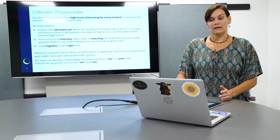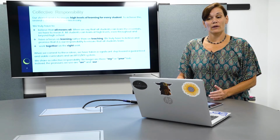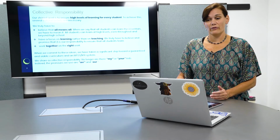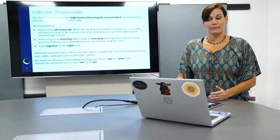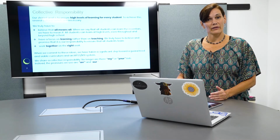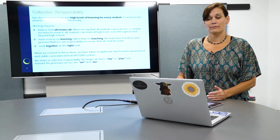Collective responsibility is that all members of the school, including but not limited to administrators, teachers, counselors, and support staff, are accepting responsibilities for the student's success. We are all in this together and we support each other. That's the basis of collective responsibility.